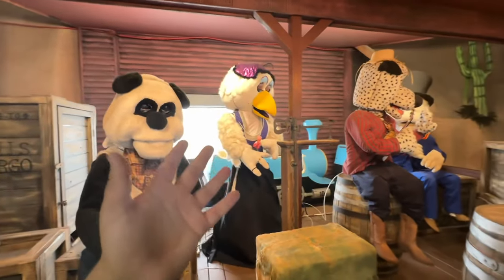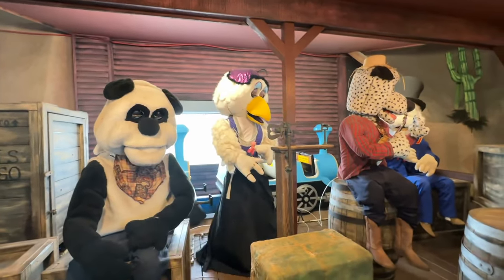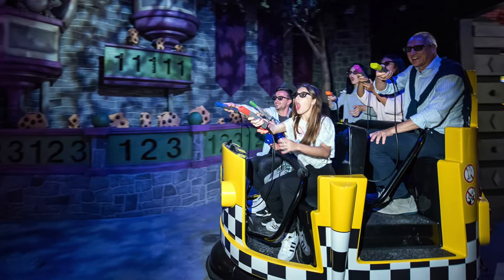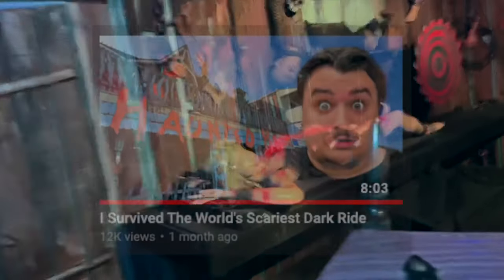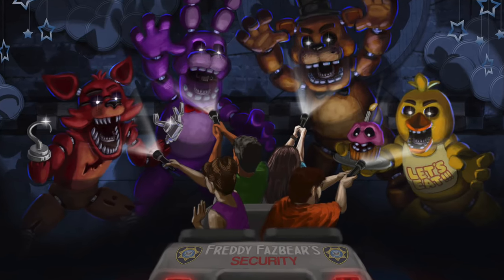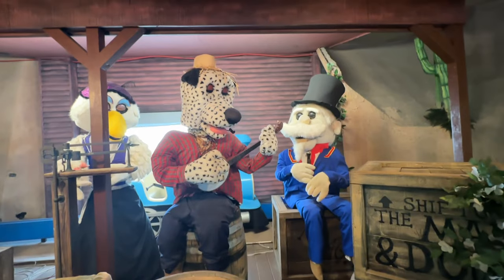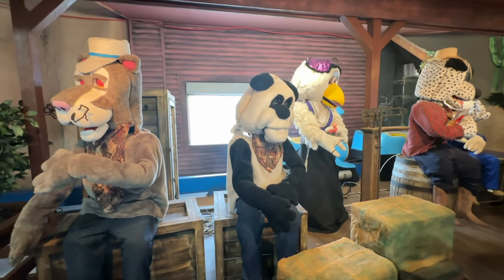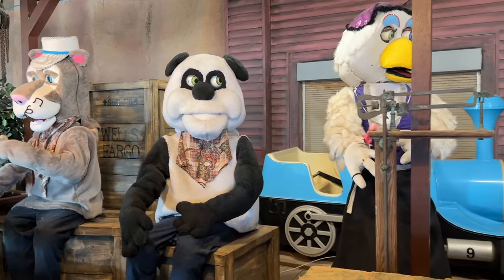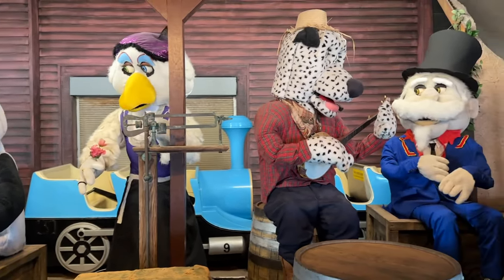And if you're wondering who did the redesigns for these animatronics, they were done by a company called Sally Corporation. They mostly do theming for dark rides, which I actually went on once. You can check out that video. But they also build animatronics and have even talked about building a Five Nights at Freddy's ride. So it makes sense why these animatronics look as good as they do. This company has built a lot of animatronics over the years. I mean, technically they didn't build these, they just reskin them, but they still look good.